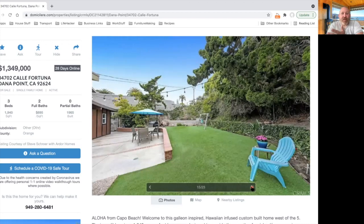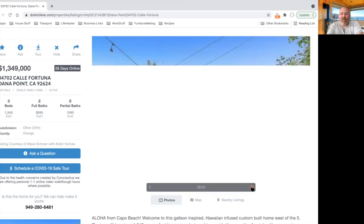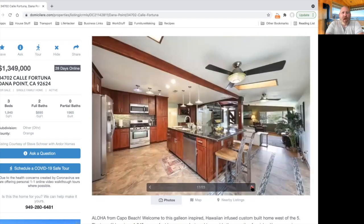Again, another view of this backyard. I mean, this is a really good sized backyard for this area. Heading inside, we have a kitchen. I think this remodel work looks like it was done between 10 and 15 years ago. That's kind of where I would date it. These light fixtures, the tile floors, and this stuff is all very nice, but I'm going to tell you kind of what's wrong with it in a little bit.